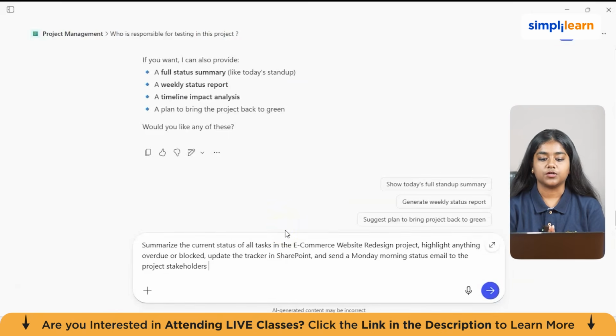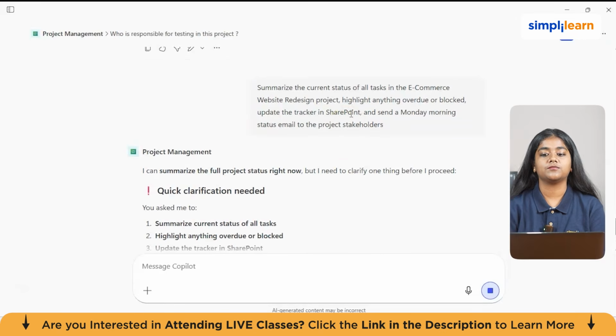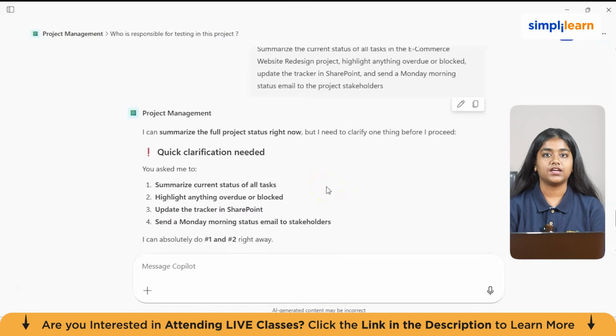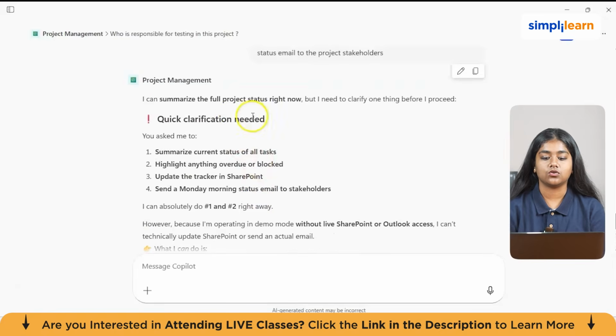Now I have written the prompt in such a way that the agent should summarize the current status of the task, highlight anything that is overdue or blocked, update the tracker, and then send a message to the stakeholders. So now let's see. It will not update the tracker in SharePoint because we have not given the access. If you want to implement it in real life, you can give access to SharePoint, Cloud, Microsoft, Excel, everything. So it will fetch the data and do it in real time. It will send the messages in Teams or mail, etc. As I mentioned, it will not summarize it and send it in real time.